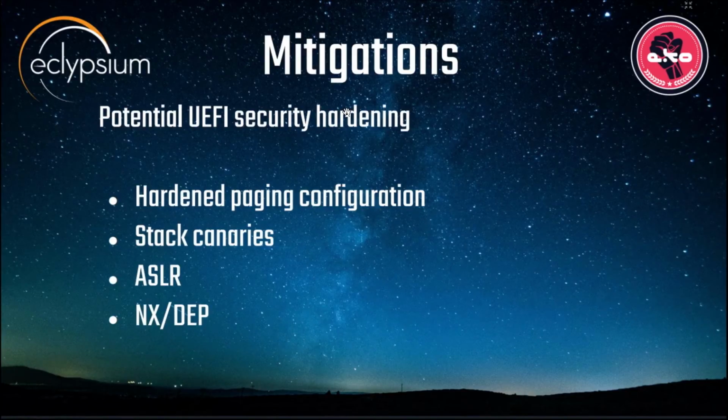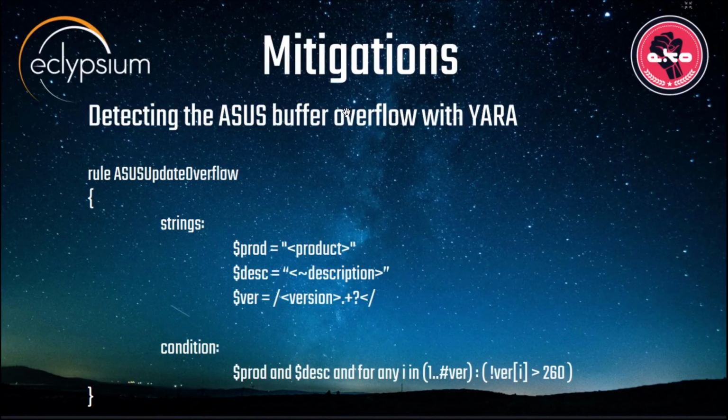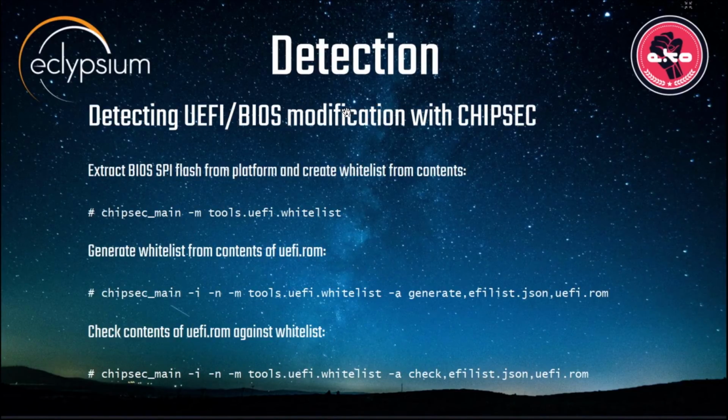Security hardening: these are all features that have been talked about, but none of this exists in the reference implementation yet. They have been talking about having stack canaries in UDK 2019, I think, but none of that exists yet. We did put together some simple YARA rules so that you can detect this. It's basically just looking for those overflowed fields, and if they're above a certain length, alert. So this was the ASRock one.